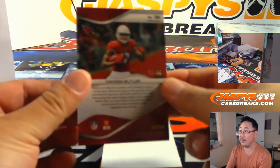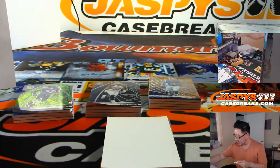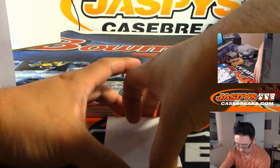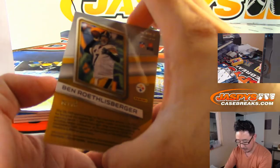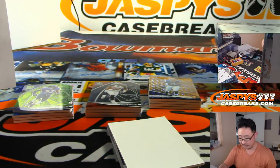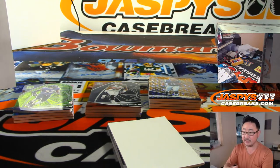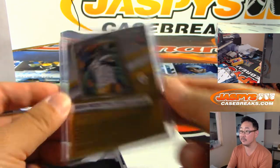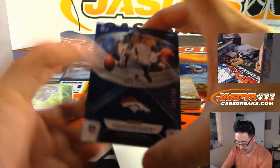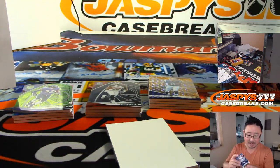All right, Hakeem Butler, 21 out of 99, Cardinals 1 is Chris Ahlquist. We got Big Ben, poor Big Ben Roethlisberger, 6 out of 15. No more football for him this year. That goes to Michael Gallucci and the Steelers. Steve Olson, what's going on? And we got John Elway to 199, Pillars of the Game relic for Boombox and the Broncos.